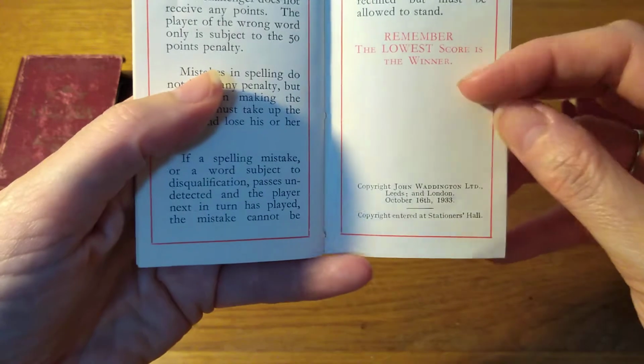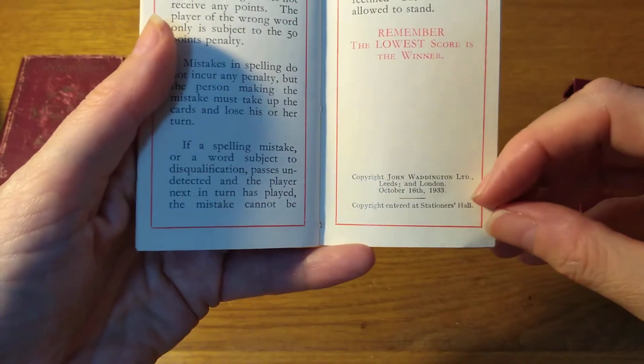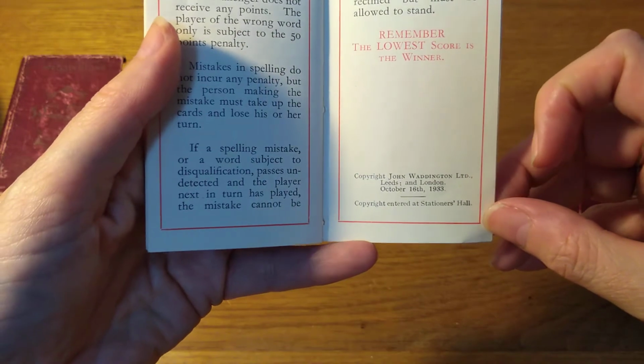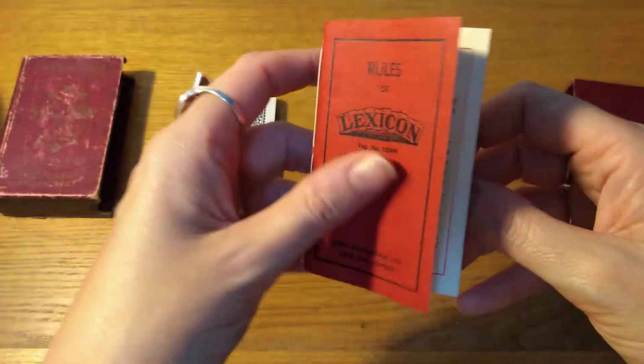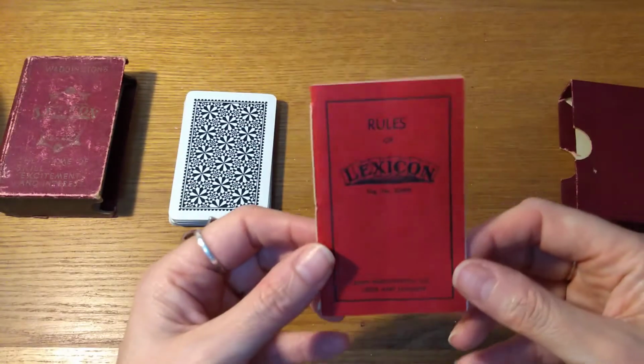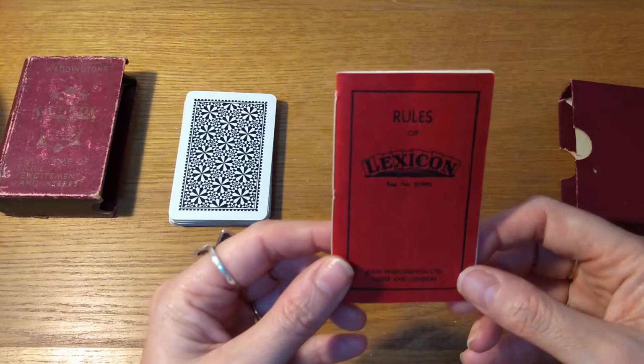And there we go. At the back it says October 16th, 1933. I don't know if you can really read that. You have to trust me. It's copyright John Waddington Limited, Leeds and London. I have got more modern copies that are used if we're actually going to play it. But I just really like this copy.